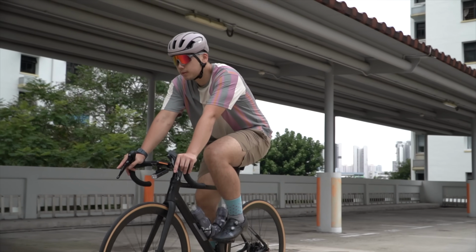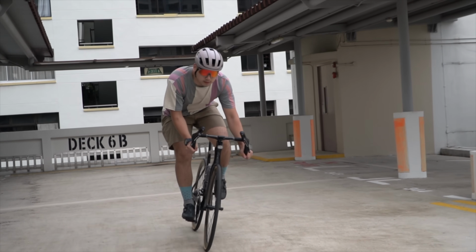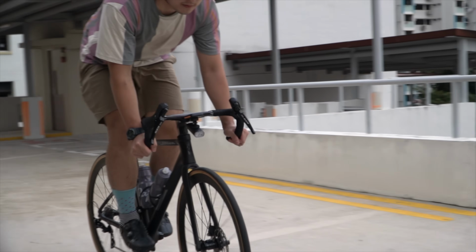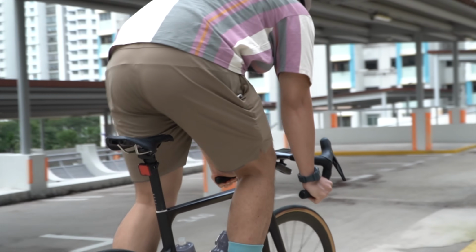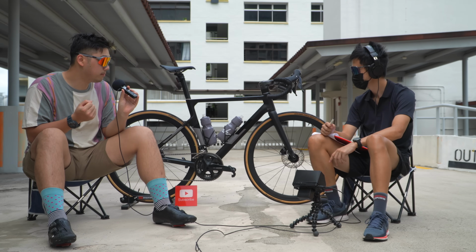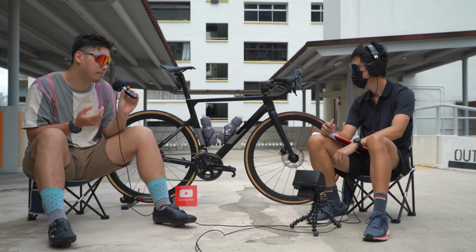laterally stiff frame. So when I was on the turbo trainer and I tried to do the flex test, because I'm a heavy guy, if anything flex is under me. So I realized that although this frame is very heavy, I can't quantify how heavy because I haven't stripped it down. But I could feel that the BB area is very sturdy. It's very stiff. So it's a heavy bike but a stiff bike.